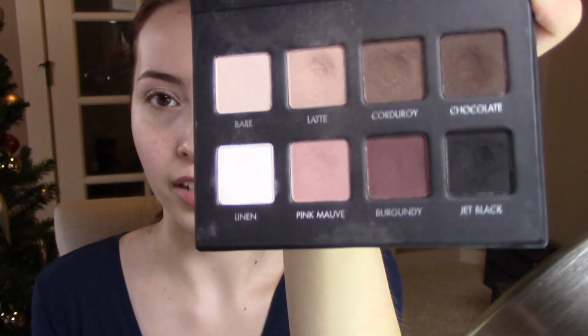I did just wash all my makeup brushes though last night, because with the move they just got really dusty, like literally all of them. It was intense. It took me like an hour to do, but it feels so good now. I love the feeling of the day after you wash your brushes doing your makeup for the first time. Nothing beats it. Now going into the Lorac Pro Matte Shadow Palette, and I'm going to be taking the shade called Pink Mauve, which is right there.